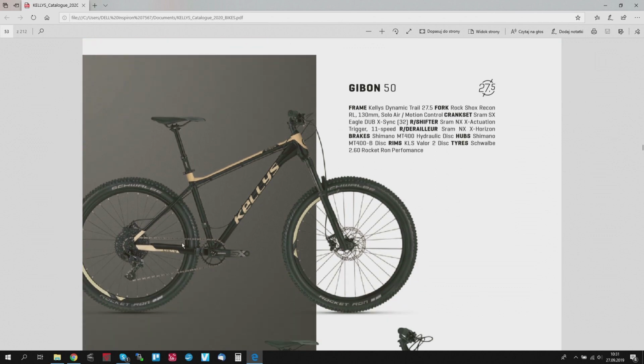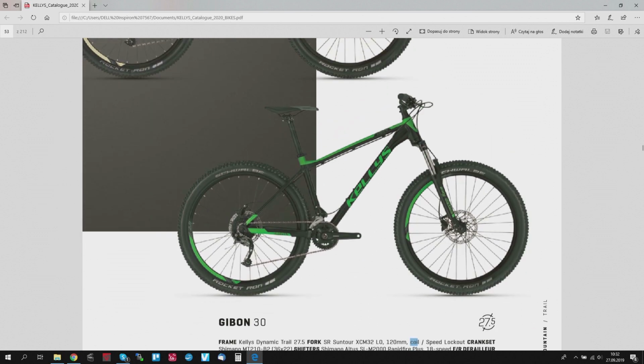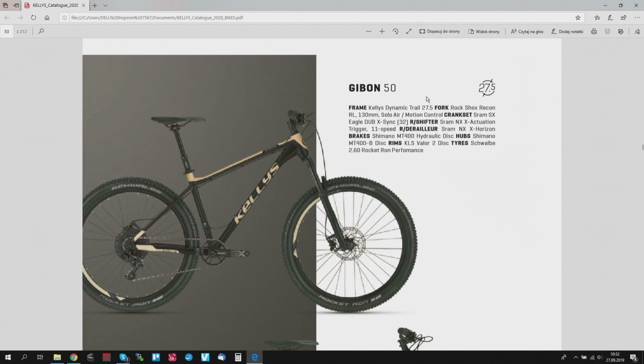looks beautiful. I love the paint, and that's the last one that has the air spring, because the Gibbon 30 will have coil spring in the fork, which means it won't give you the option of adjusting the firmness of your fork. You want to have it on the trails, and no dropper post. So Gibbon 30 is the only one with no dropper post and no air fork. That's why I would opt for Gibbon 50.